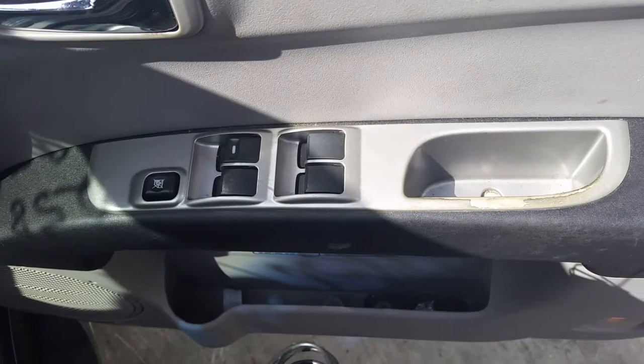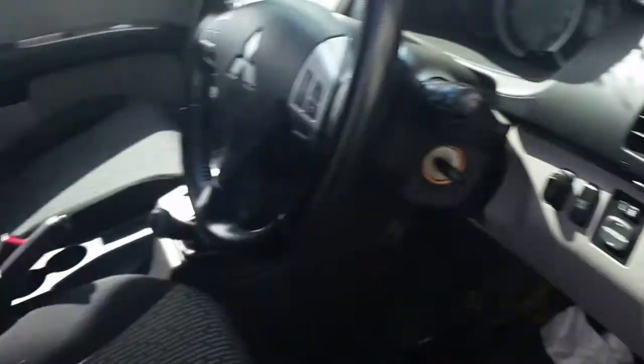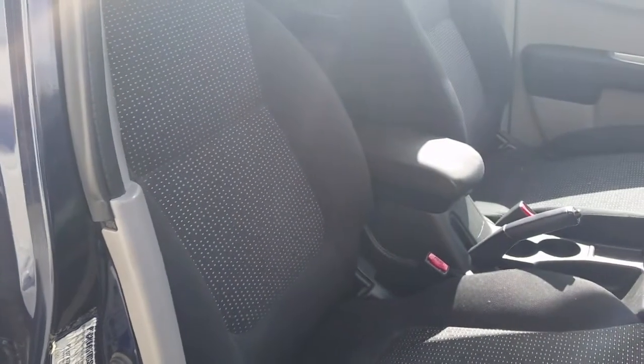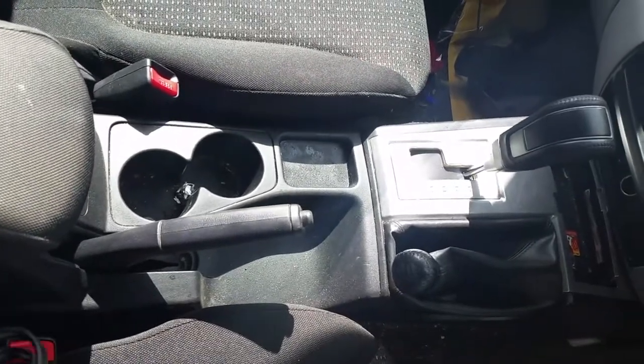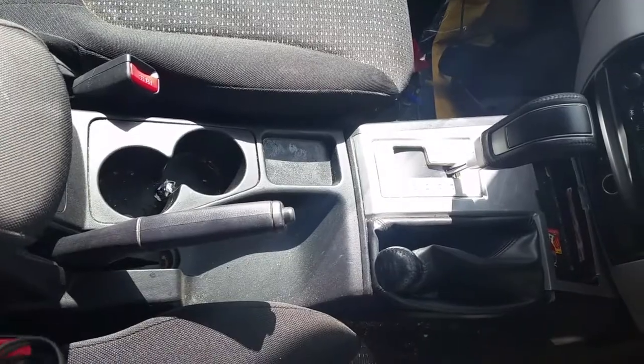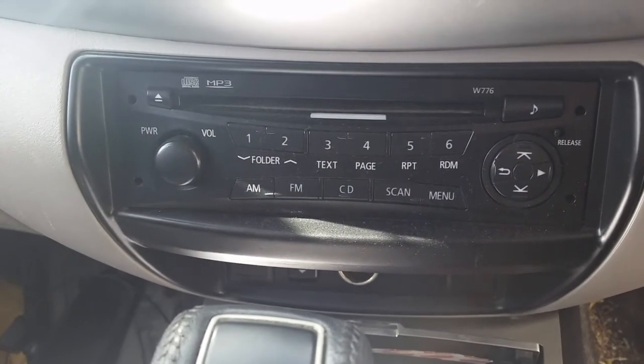We have the power window driver's master switch, tidy condition. This vehicle is fitted with black cloth standard interior. Has a centre console lid. Tidy automatic console. It has an MP3 standard single stack CD player.